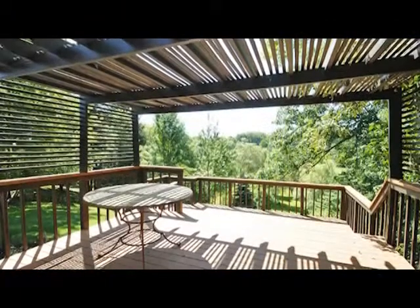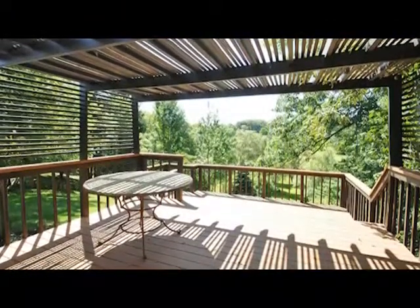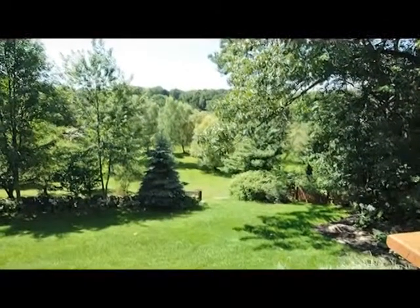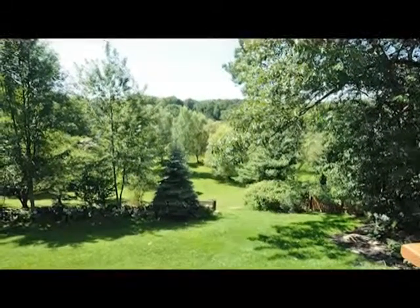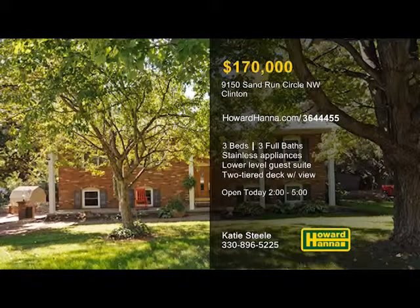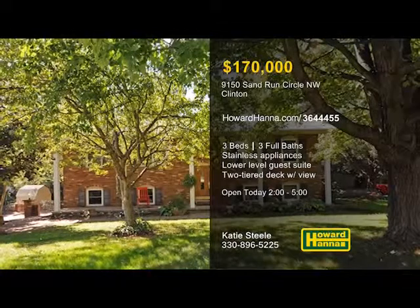French doors in the dining room open to reveal a two-tiered deck, ideal for summer entertaining. Breathe the fresh air while appreciating the unbelievable scenic vista across the park. Stop by today's open house with Katie Steele and then contact Howard Hanna Mortgage for information on possible financing.